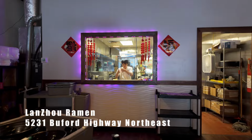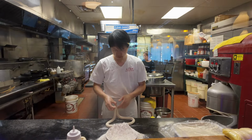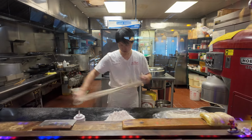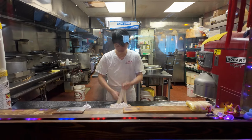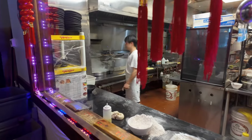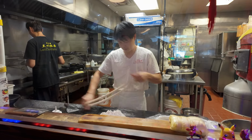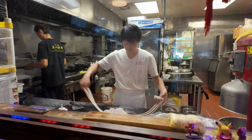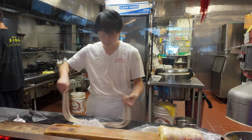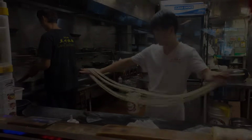Lamian, aka hand-pulled noodles from Lanzhou in northern China, where master chefs have used the same technique for hundreds of years. Atlanta's Lanzhou Ramen brings this northern Chinese delicacy to us. The wheat flour noodles are twisted and stretched to the desired thickness, fresh to order in the window.